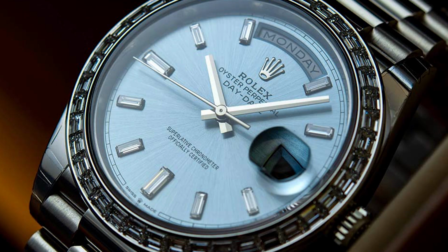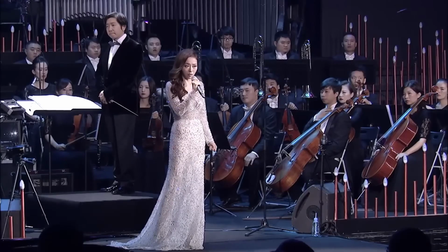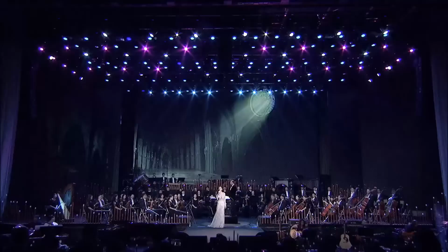This is probably what the designers of SKMEI thought. They offered their customers watches with a unique design. SKMEI installed a crystal in a digital watch, but this is not a ruby or a diamond. This is a crystal that is ideally suited in style to a digital wristwatch.